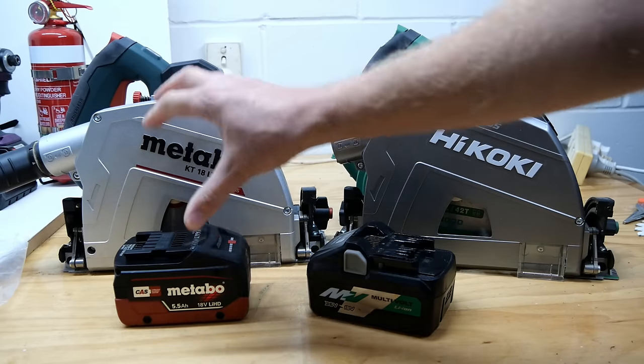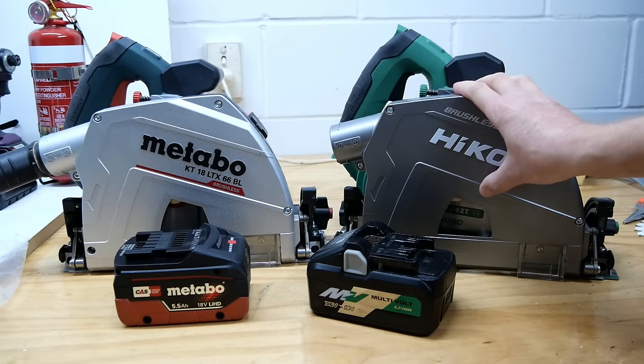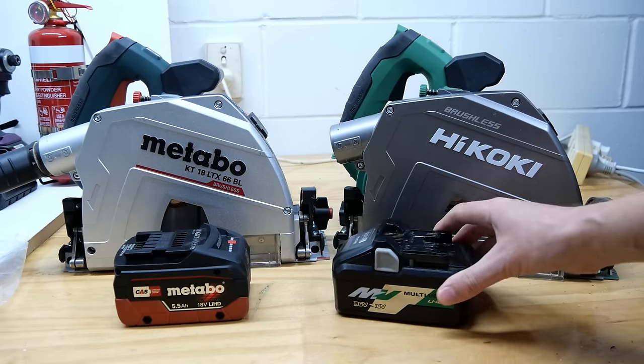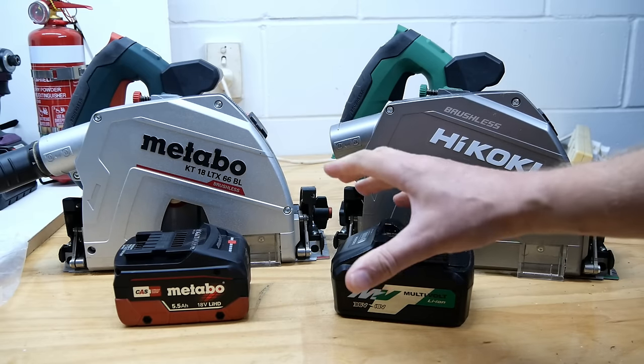This is an 18-volt tool. This is an 18-volt battery. This is a 36-volt tool. This is an 18-volt and 36-volt tool. It will work on 18-volt tools, but it won't work on that 18-volt tool. Are you all with me so far?